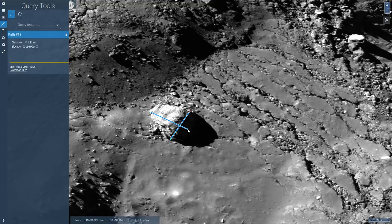What do you mean 35 foot? 111 meters. Yeah, 111 meters. Isn't that around 35 foot?